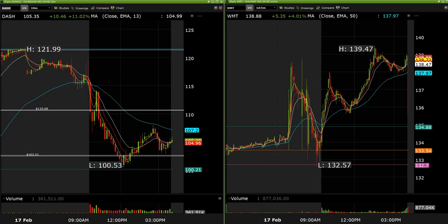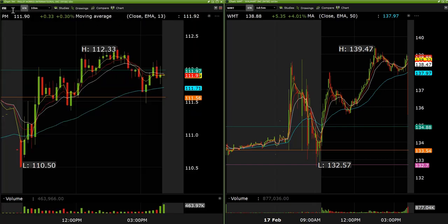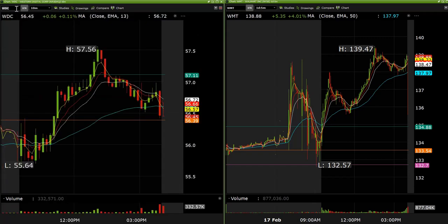We did some Costco at the end of the day as well, playing it to the 520s on the flag break. Ended up making a decent amount on that. We did some PM 113 calls out the gate, which we ended up getting 100% on that trade. WDC 57 calls, which had relative strength. Ended up getting, I think we may have got 100% on this.